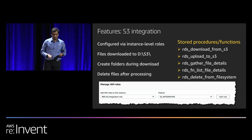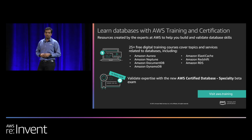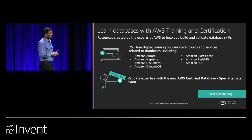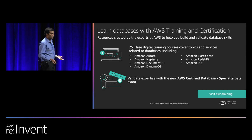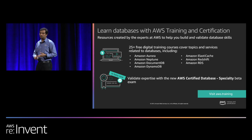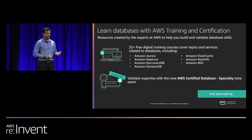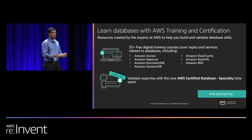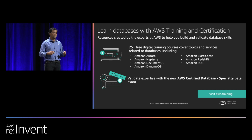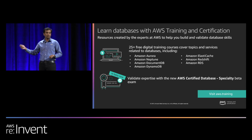So that brings us to the end of the presentation. We've been telling all our customers this: you are here at re:Invent to learn, and learning doesn't have to stop just because re:Invent is done. There is a lot of material available for training and certification online. AWS.training is our portal. Today we just spoke about SQL Server, which is one of the 6 engines in RDS, and RDS itself is one of the database services out of 7 in AWS.